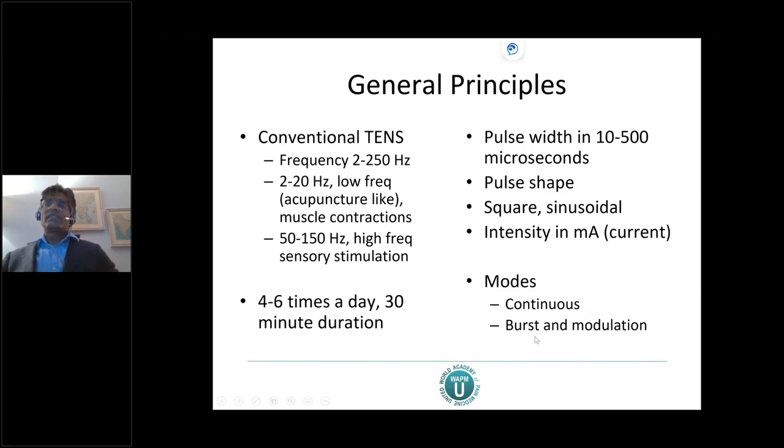And so you see different techniques such as burst stimulation, where you have a continuous pulse and then a delay where it's off, and then a continuous pulse or frequency again, and then it's off again. That delay can be set at certain time points.